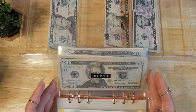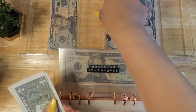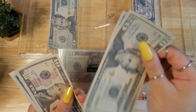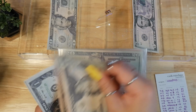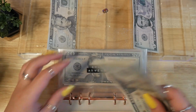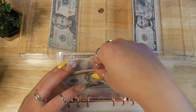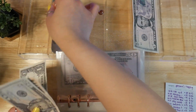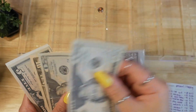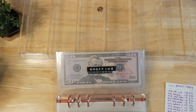Let's see. I think the next one, Adventures, is going to be getting 10. So let's see, I have 20, 40, 50, 55, 60, 65, 66, 67, 68, and $69 in Adventures. And in shopping or personal, this will get $25. So I have 20, 40, 50, 55, 56, and $57 in shopping.